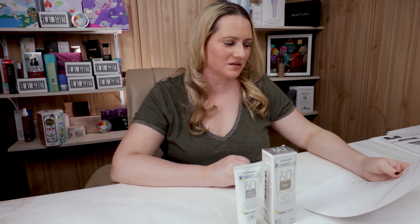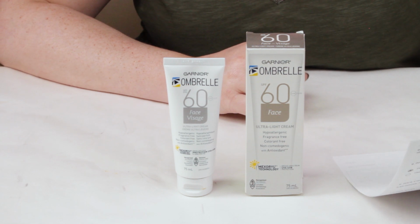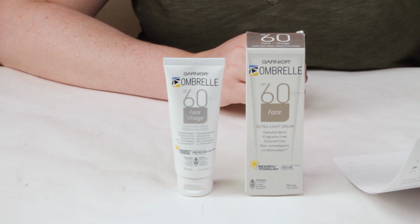Although, keep in mind, they used a lot of jargon in that, which doesn't really mean anything. Hypoallergenic doesn't mean anything. Non-comedogenic doesn't mean anything. They don't have to prove it. When they say it doesn't clog pores, it's marketing. It's not regulated by anybody. They can say whatever they want.